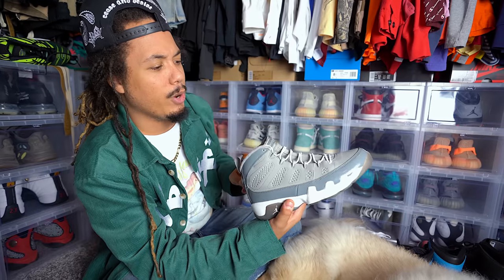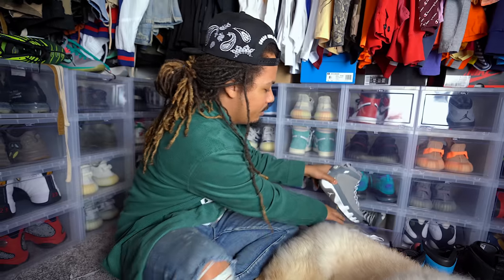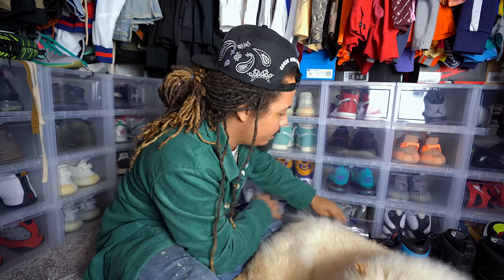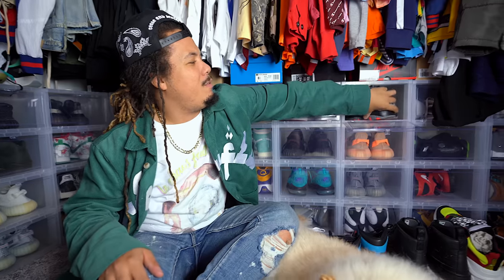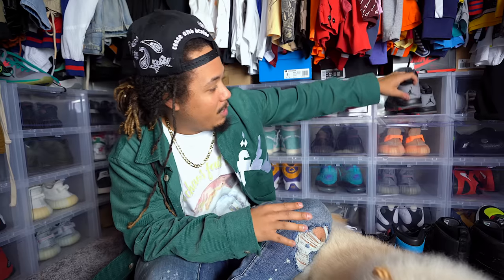Jordan 9 Cool Gray. I got these from Round 2 for like a decent price. Shout out to Kais for making that happen. You know what I'm saying? Had to hook up. Jordan 10 Infrared. Probably worn it once. Jordan 10 Infrared.